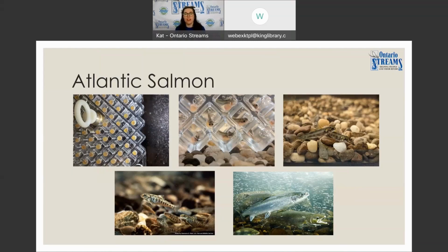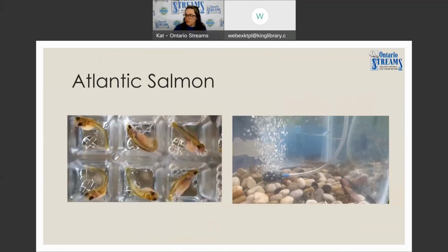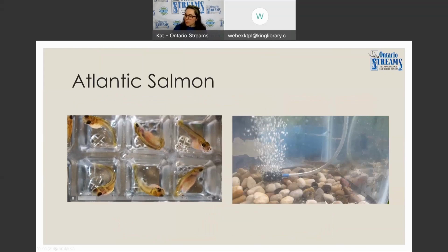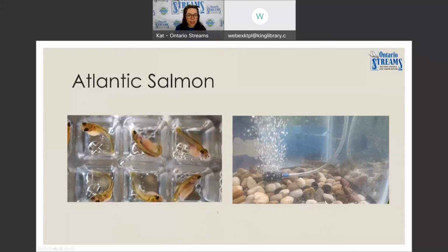But like I said, we're trying to bring them back. And there are some good news stories out there. We are seeing these returning Atlantic salmon come back to the freshwater rivers. So here we again have some video footage. The ones on the left are from one of our little hatcheries this year, and you can see them. This is just from last week.